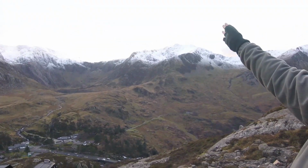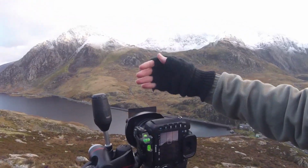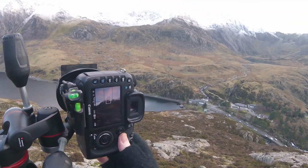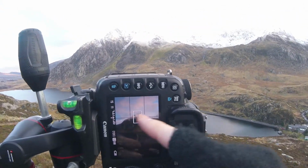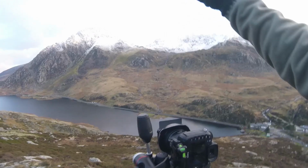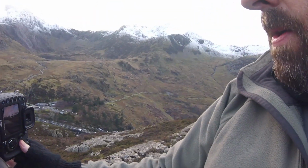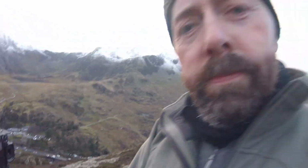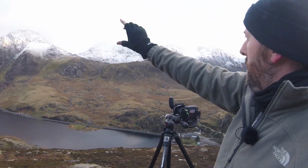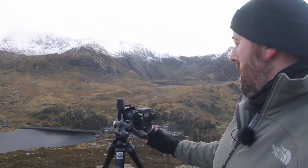It's a bit bright to shoot that way at the moment, so it's too much of a contrast. I've dropped a graduated filter in, just to balance up the snow. You can see the snow is quite bright up there in the light. So I've dropped in a graduated filter just to take the brightness off the top of the snow and the clouds, because you can tell that there's a band of brightness where the snow is, and then a band of darkness where the mountains are.